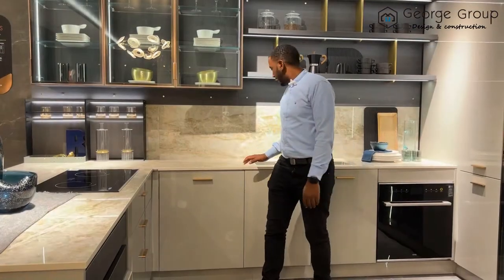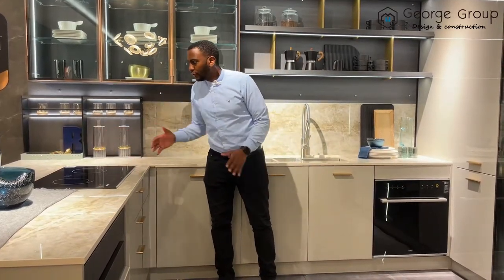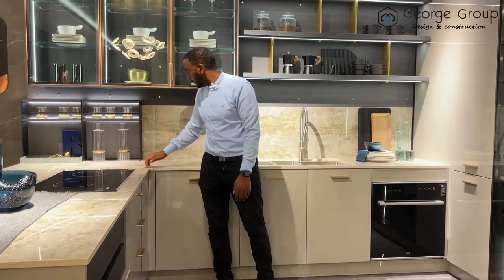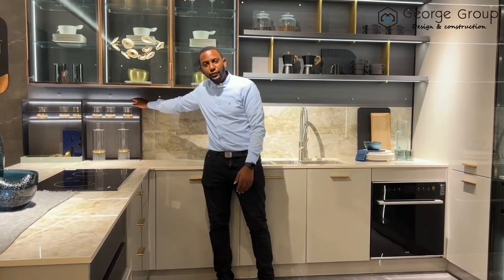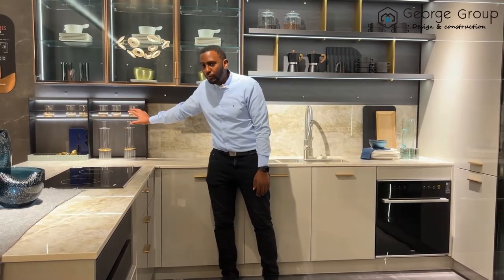All right, so you can see we have the slat stone all the way covering also this beautiful island. So the finishing is slat stone. And then also look at this beautiful place where you can store your glasses, and then anything else that you want. It just looks so beautiful and modern.